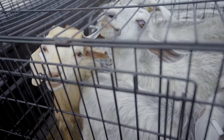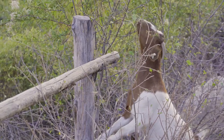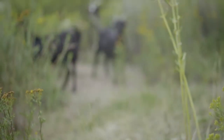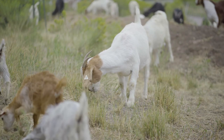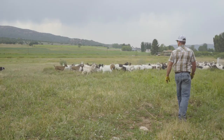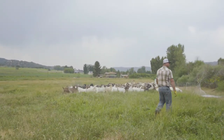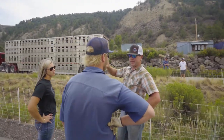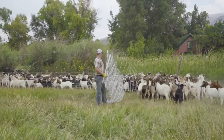Goats are browsers, and browsers eat broadleaves, and that works well with noxious weeds because a lot of these noxious weeds have big broad leaves. So goats will focus on those generally first, and then they'll work towards the grasses. So it's really up to Goat Green and Donnie, and they do a great job of understanding the goals of this particular piece of land. What are we trying to do here? And then once they feel that goal has been achieved, we're gonna move them along so that we don't damage and don't eat it down to the ground.